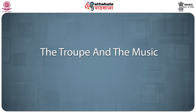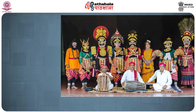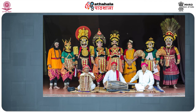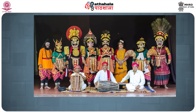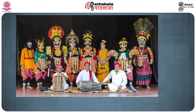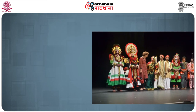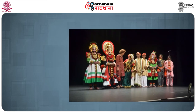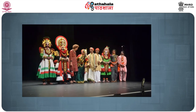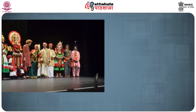The troupe and the music. The troupe or mela of the outdoor type of Yakshagana may have as many as 20 members, and it is usually named after a village or a temple. The troupe consists of actors, dancers, singers, musicians, and stage assistants. The chorus and the whole performance are led by a troupe leader, a feature already common in the classical Sanskrit plays. In Yakshagana, he is called Bhagavata.